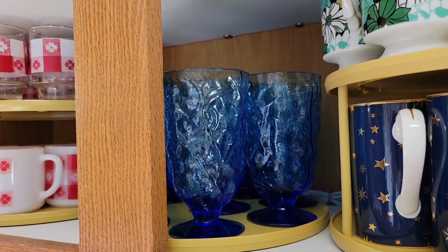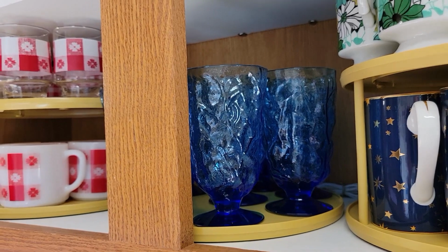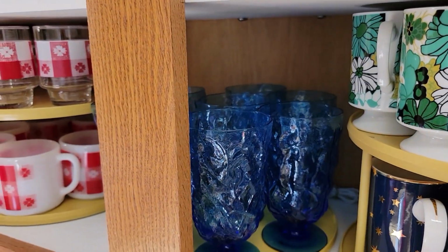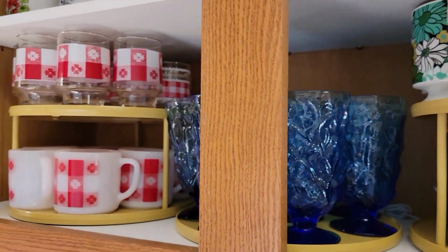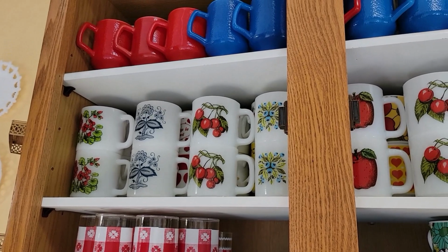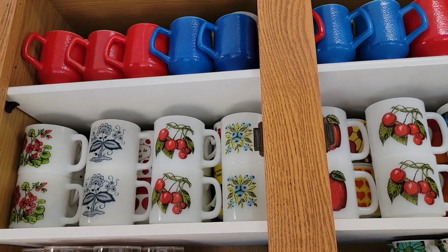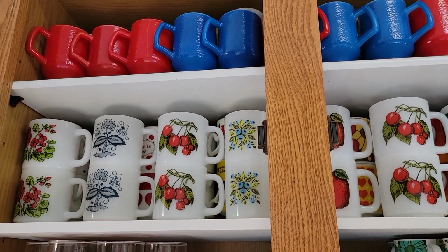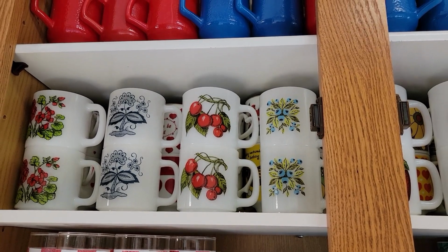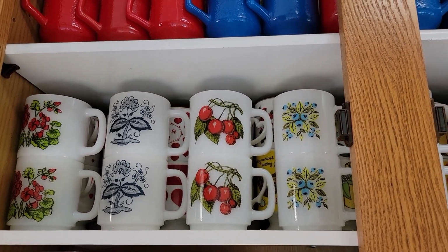I think they may have been $2 each. I can't remember, but I thought it was a great deal. I got a whole bunch. So I've just changed to some of the blue de-handled mugs to mix in with some of the red ones. And there is a more turquoise color flower on that one. I wish I had more of the blue onion one on the left there.